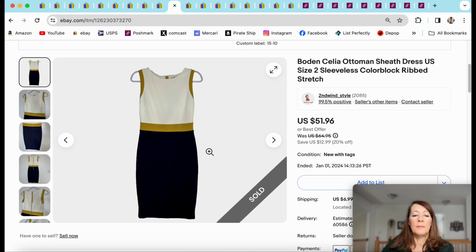A quick flip. All right, the next item that I sold on eBay is a Bowden Celia Ottoman Sheath Dress, US size 2, sleeveless, color block, rib, stretch.